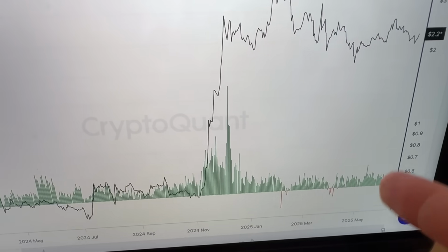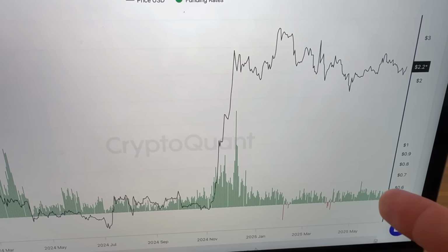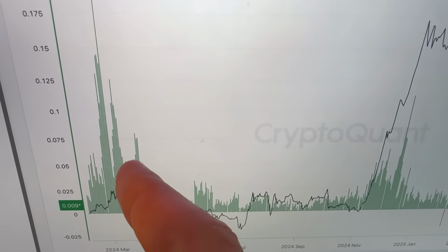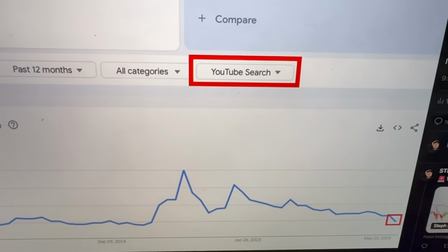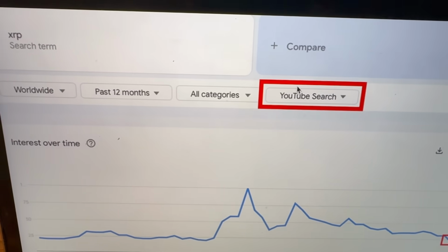And as you can see right now, there are almost no positions open. Yes, a little bit around the $2 zone, but nothing compared to what we saw in December last year and in March of 2024. So pay very close attention to these metrics. I'm not showing them to you for fun. They are here to pay close attention to.